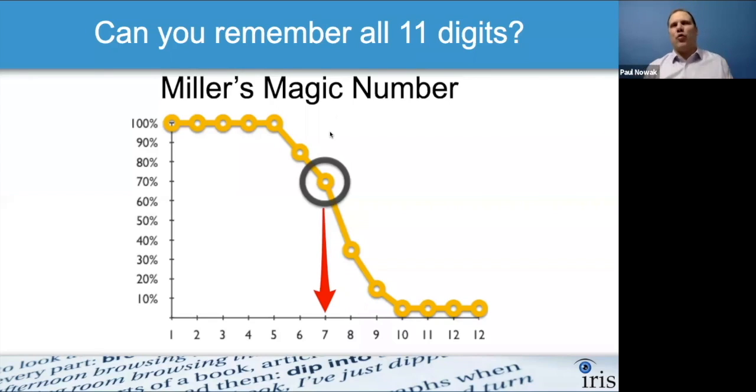This is just somebody that coined this term, but it basically means that you could remember about 7 things, plus or minus 2, because it depends on what we're trying to remember. Some people can remember more than others, but it all comes down to, we have this limit on our short-term memory. You can only remember so much short-term.